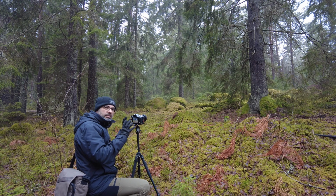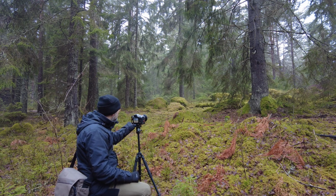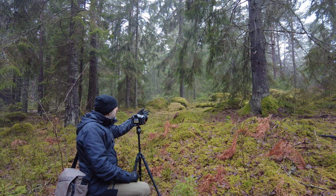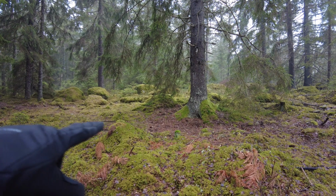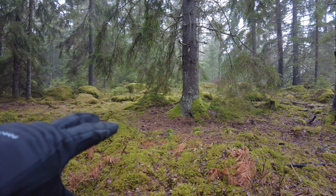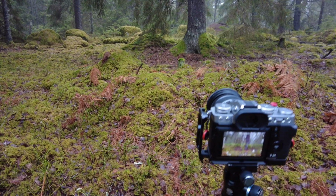Again, it's all about the position of the camera and the height. Also, it's very important here, especially in this scene. If I go a little bit higher, I will include more of the patch of dead leaves around the tree and around my subject. But by going a bit lower here, I can cover most of it with the moss in the foreground, so I have more greenery, more interest here in the foreground.